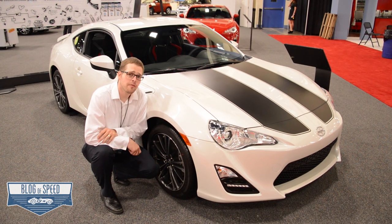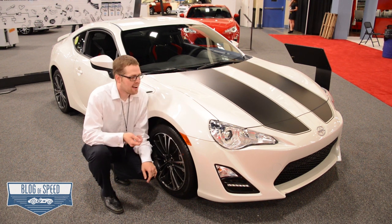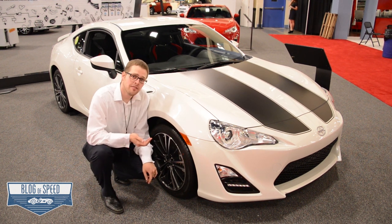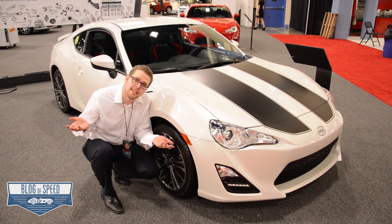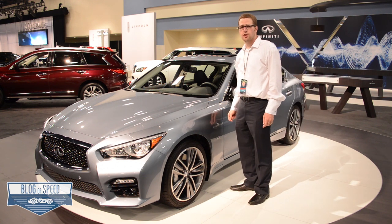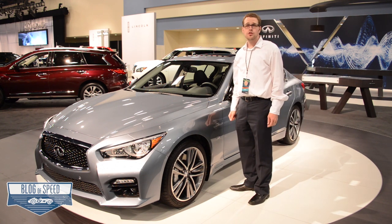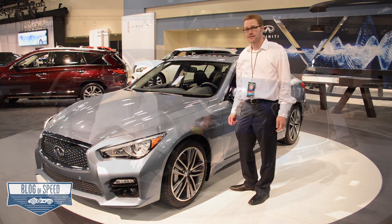This is the Scion FRS, another car that no one's given me to drive yet. I've heard it's fantastic to drive and a great enthusiast car, but I don't know, because no one will give me the keys. This is the new Infiniti Q50. It's the replacement for the G37 sedan. By all measure, it looks the part.